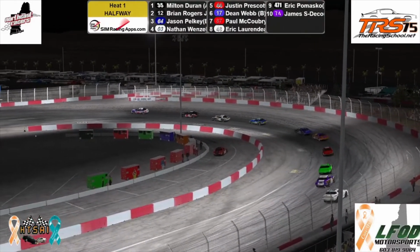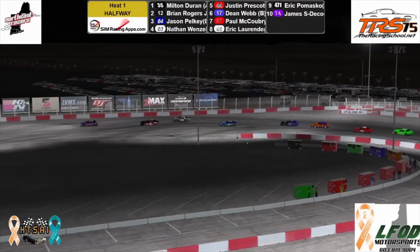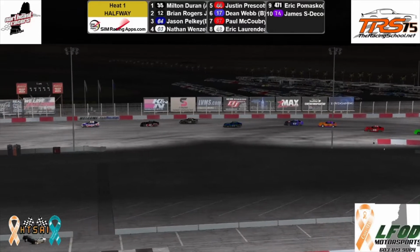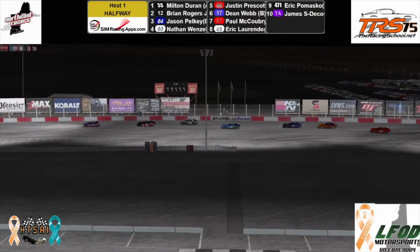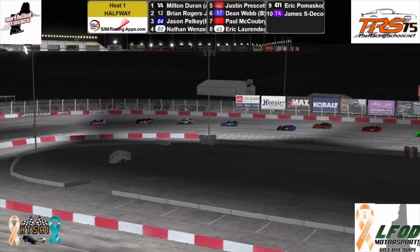Justin Prescott is being scored in fifth, but he is on pit road right now. Dean Webb is sixth. Paul McCobrey is seventh. Eighth is Eric Laurendeau. Ninth is Eric Pamasco. And 10th is Cupcake himself, Mr. James Seagroves de Courcy.